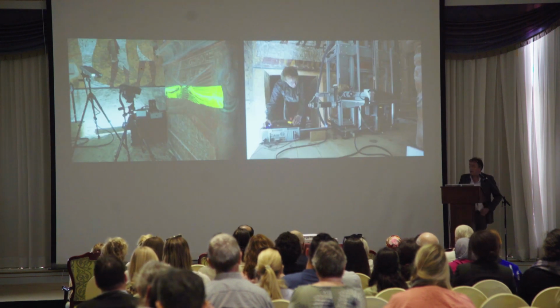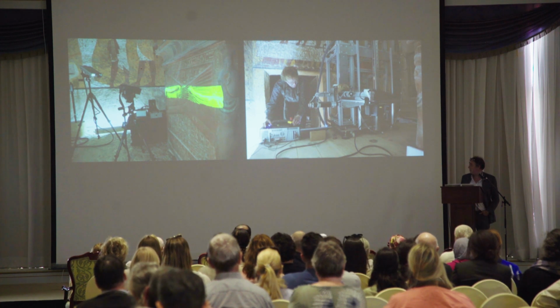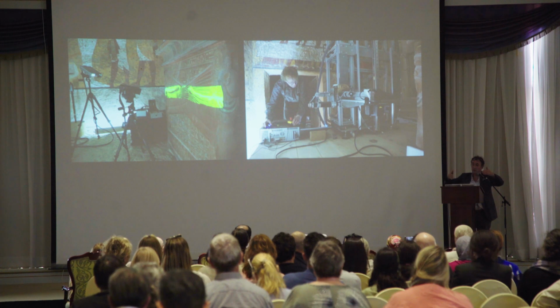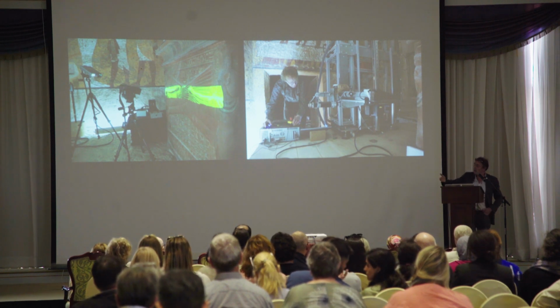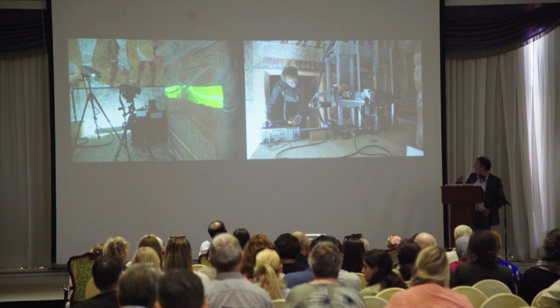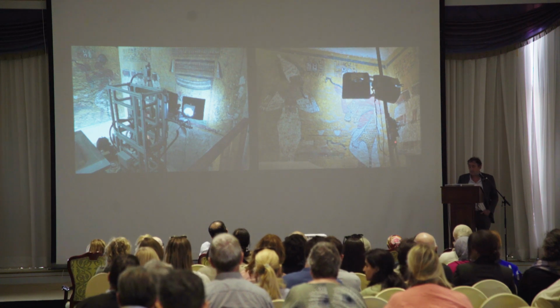But we felt that a white light scanning system could be a good way to support what we were doing. So the projected light, so this scanner is more photographic, it projects light onto a surface and it calculates the nature of the surface from the deformation on theoretically straight lines or patterns. That's coupled with the high-resolution photographic data.